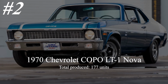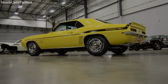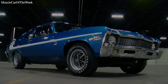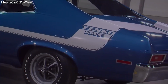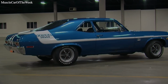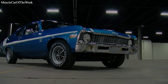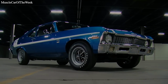Number 2. 1970 Chevrolet Copo LT1 Nova. The 1970 Chevrolet Copo LT1 Nova is one of the rarest muscle cars Chevrolet ever produced during the 1970s. Don Yenko, famous for exploiting Chevrolet's special ordering system, used it to create and sell upgraded muscle cars in the late 60s and early 70s. While the Camaro was the most well-known Yenko car, the Nova received a similar high-performance treatment with the LT1 engine.